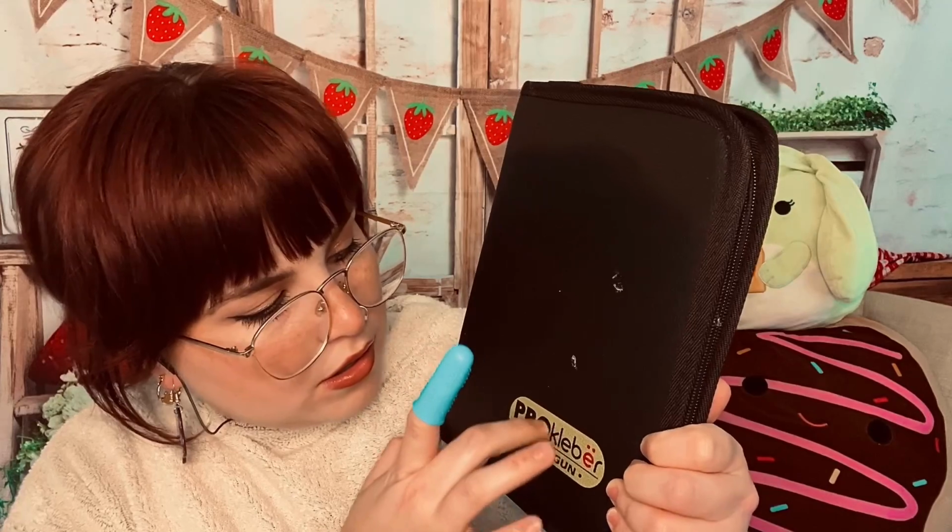This is the glue gun I'm using. It came in this set. It is the Pro Cleaver, K-L-E-P-E-R glue gun.